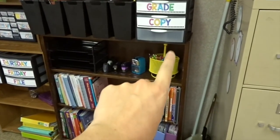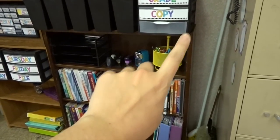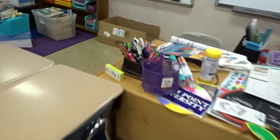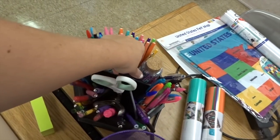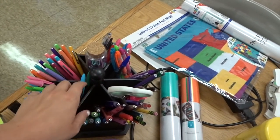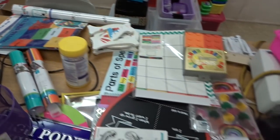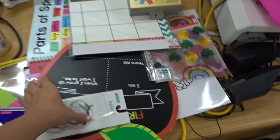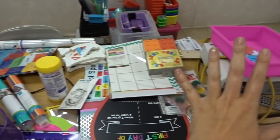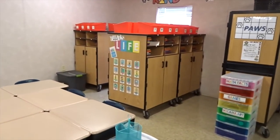I'm using my yellow expensive carousel caddy. This is the one from Really Good Stuff. It's not from the Target dollar spot. I'm using that one behind my desk, and there's my guided reading caddy. Over here I have this carousel, which I don't know if it's a good idea to keep this many pens in, so I'll probably change that. This is for open house. I don't know, this is just stuff that I need to do something with. All my storage containers, student supply stuff, and library. But we're getting there, guys.